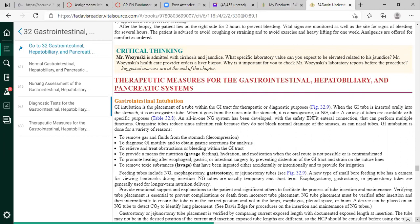And it's talking about gastrointestinal intubation. What does that term mean to you all? When I hear that term, I think of some tubing going in your intestine. Yeah, in your stomach or intestines. Mm-hmm. Or stomach and intestines. It talks about GI intubation is done for a variety of reasons. Will somebody read these bullet points, the reasons why GI intubation occurs?